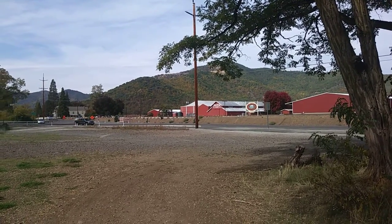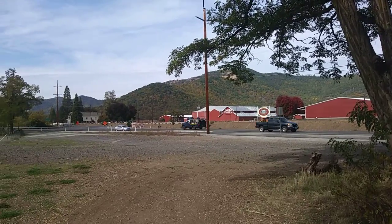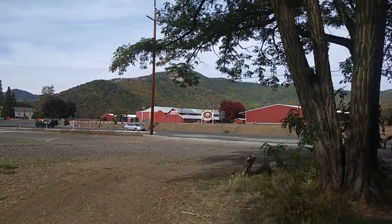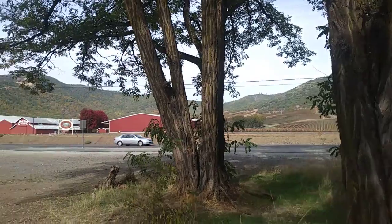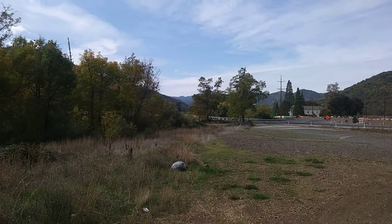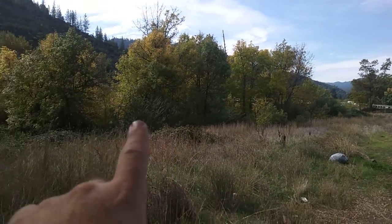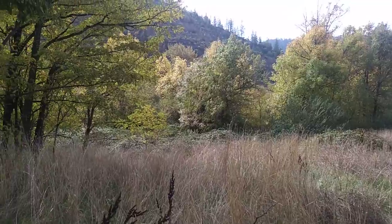I am in Gold Hill, Oregon, and I'm here near the Del Rio winery and their vineyards that are up on the mountains. For those from this area, I'm just kind of giving you a context of where I am. Here's the Rock Point Bridge that crosses the Rogue River. The Rogue River is down here in the trees below me.